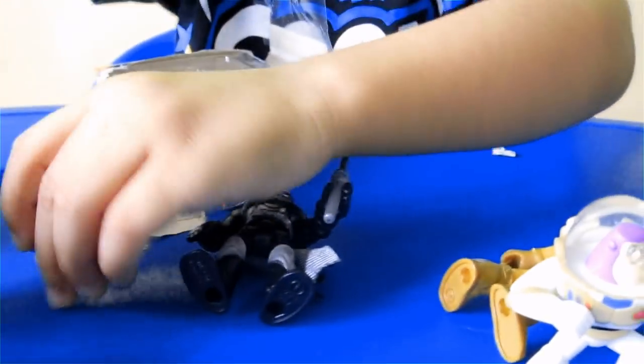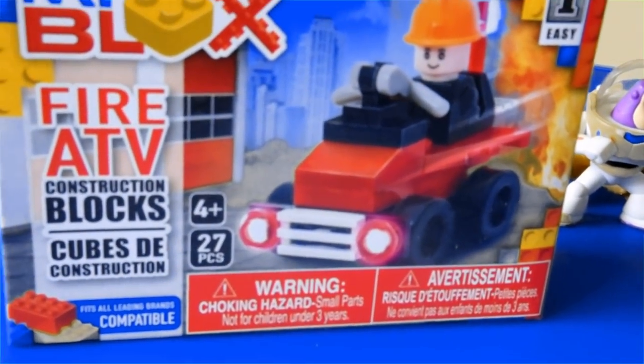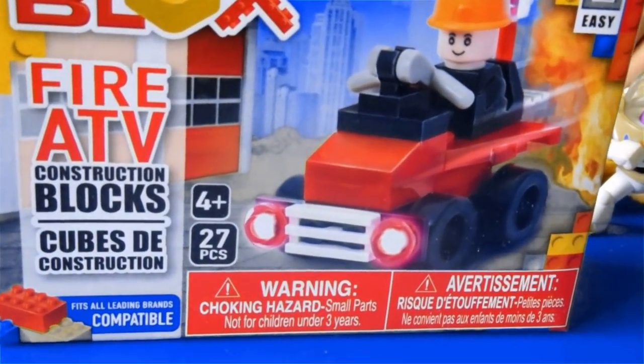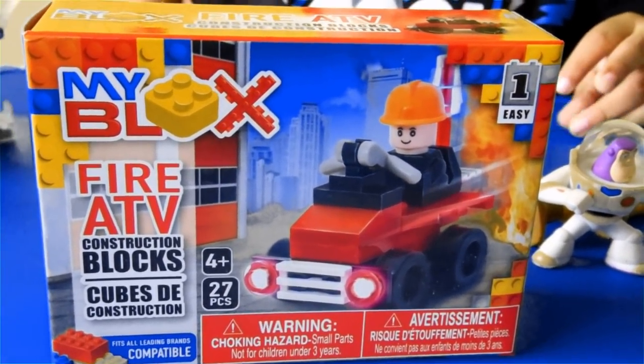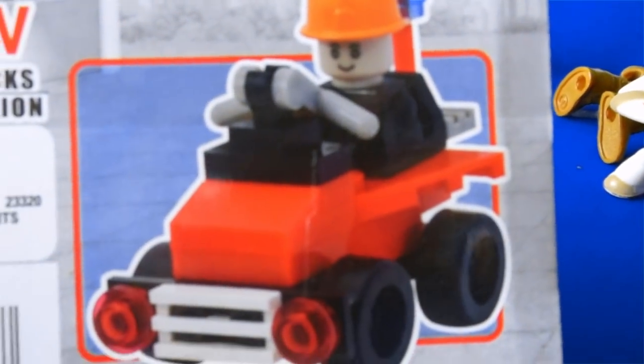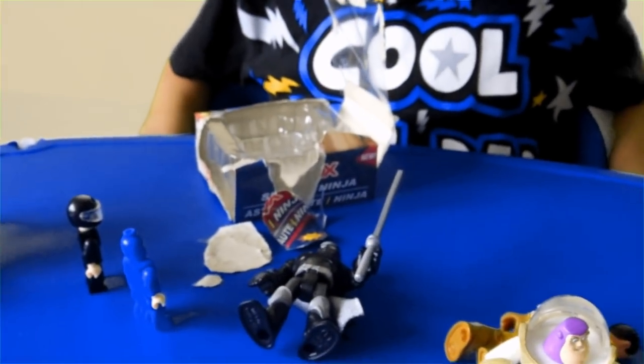Okay, are you ready to open this to check it out? Yeah. Okay, so we're going to open this one, and this one's another one that has 27 pieces, and it's for 4-year-olds and up. Cool. Okay, let's open it. It's for 4-year-olds? Mm-hmm. And it's supposed to look like this when it's done, which is really cute. And we bought the helicopter one already. We already showed everyone.